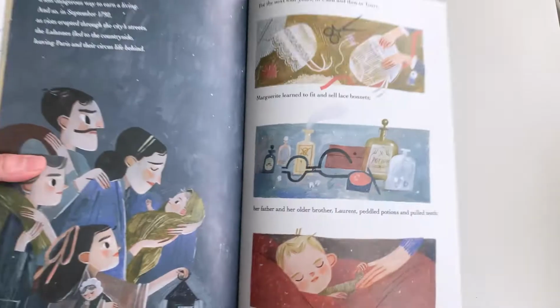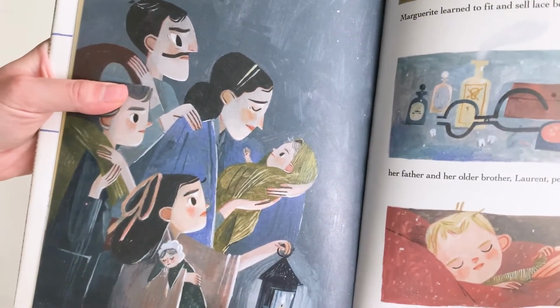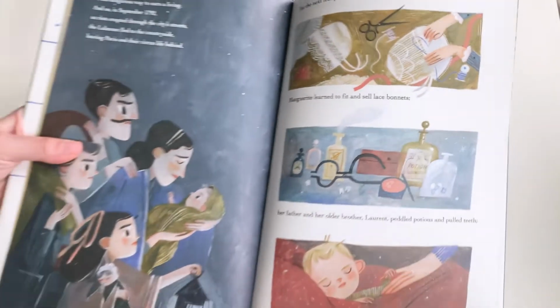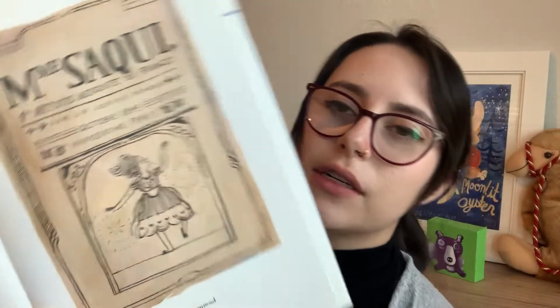So everything's really muted. I already showed you that spread. And yeah, just the looseness of her stuff is so good. I love stuff like this where it's like a fictional poster. On this she uses spreads, and her spots are very structured. They're like squares. Love you, Rebecca Green.